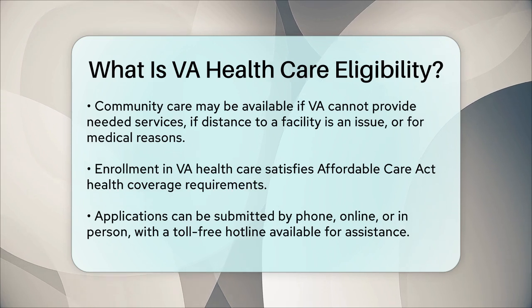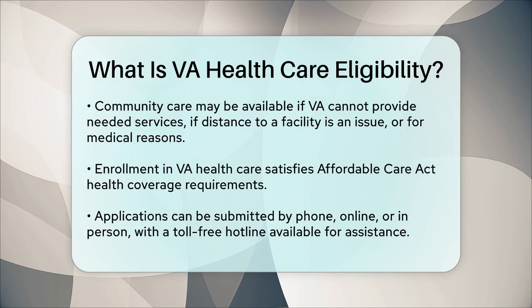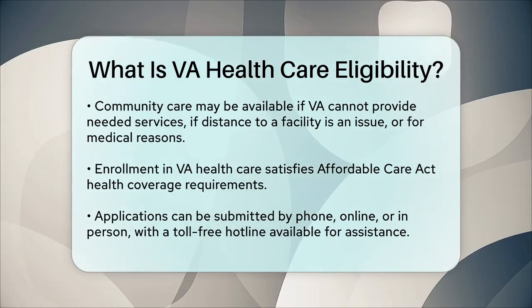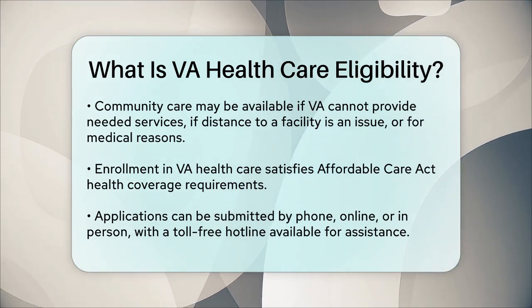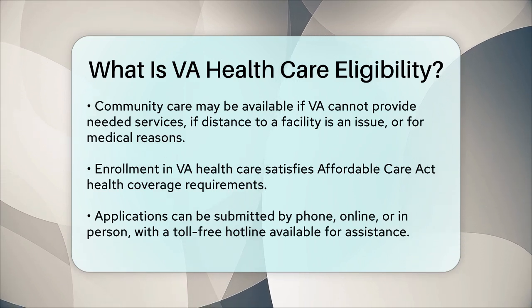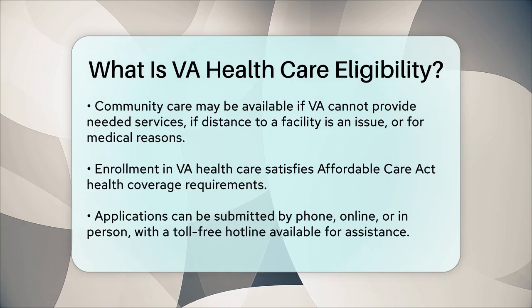Remember, being enrolled in VA healthcare also meets your Affordable Care Act health coverage requirement, so you'll be covered on multiple fronts. To get started, you can apply by phone, online, or in person. The VA's toll-free hotline is available Monday through Friday to help you with your application. So, take the first step and see if you're eligible for the healthcare benefits you deserve.